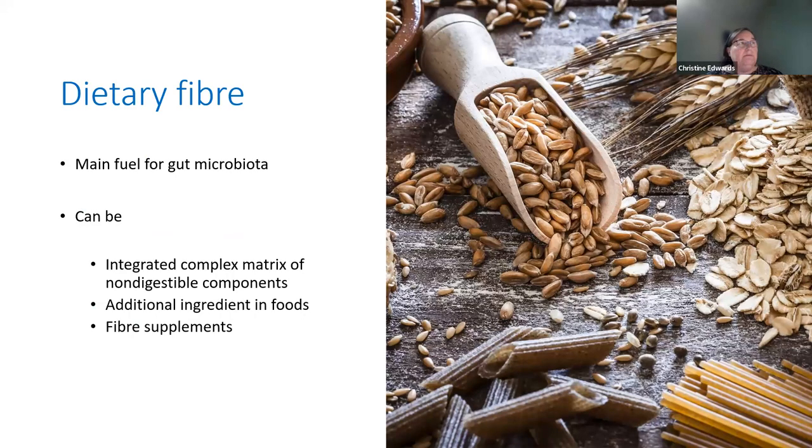Now, one of the main fuels for the gut microbiota is plant food, and in particular, dietary fiber. And there's a big difference when we are studying the impact of fiber on the gut microbiota as to whether we get a good release of nutrients and bioactive products from the fiber if we eat it as a single compound carbohydrate, or if it's in the complex food matrix, which is how we should really be eating it. So we need to think about how the impact on the gut microbiota may change depending on how we're actually eating the food.